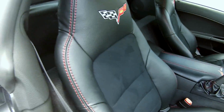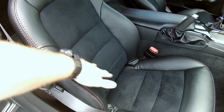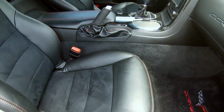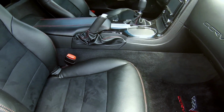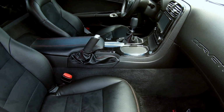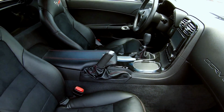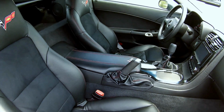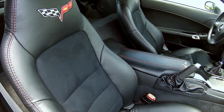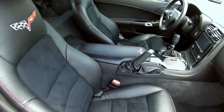It has custom interior embroidery. It has a suede insert, which really keeps you planted in the seat. I mean, this car is dynoed at 672 rear wheel horsepower, which is like 750 plus, maybe 800 flywheel horsepower. That's how the cars are rated from the factory. Not that I go fast in it a lot, but when I do, it is so fast that the suede inserts really keep you in place.